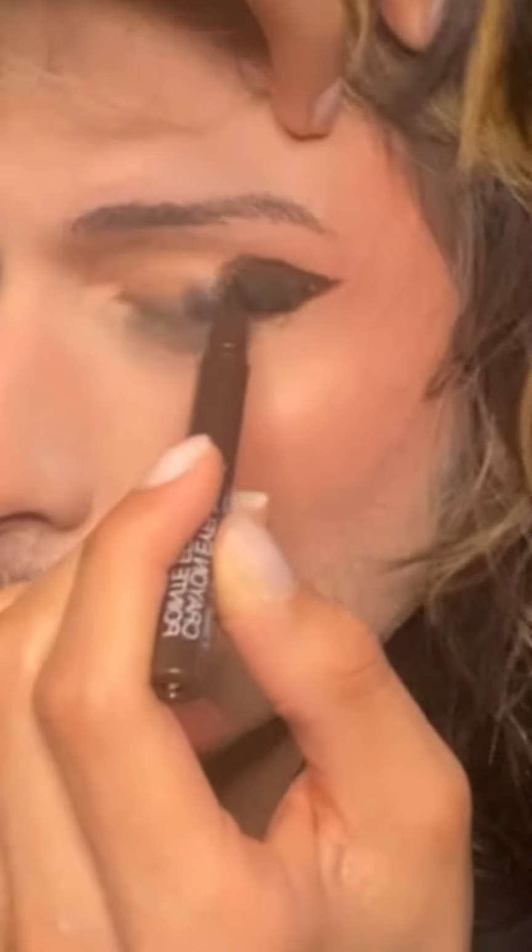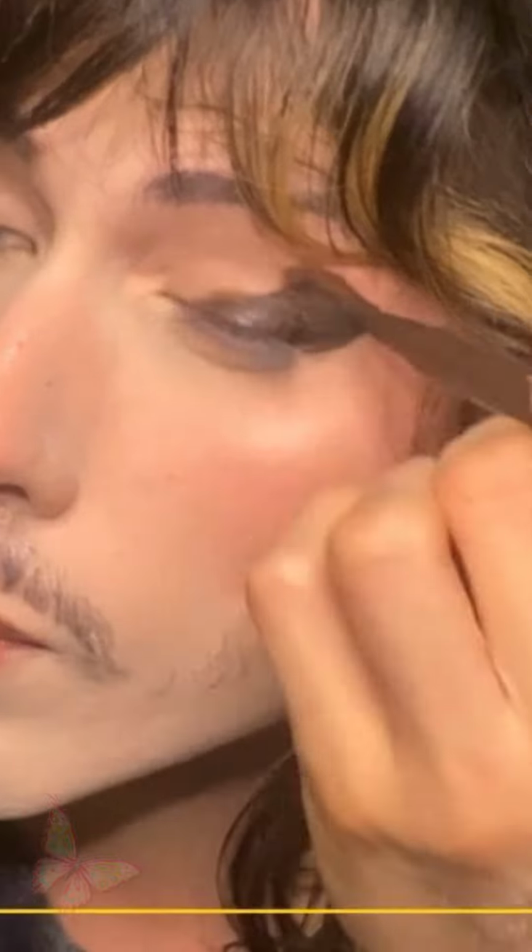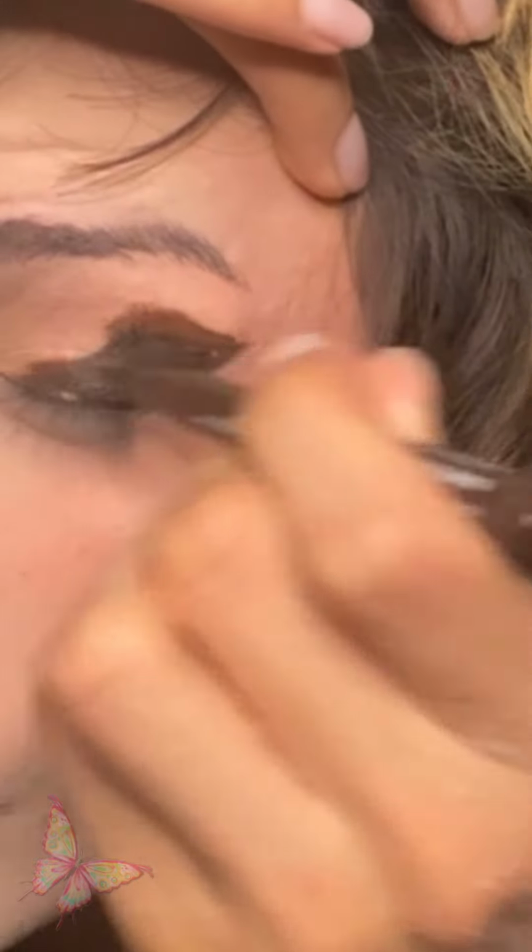I'm inspired by all the alternative alt boys and alt girls of the new TikTok generation. I think I was afraid to do eye makeup or eyeliner in my younger ages because that would be seeming too feminine, right?